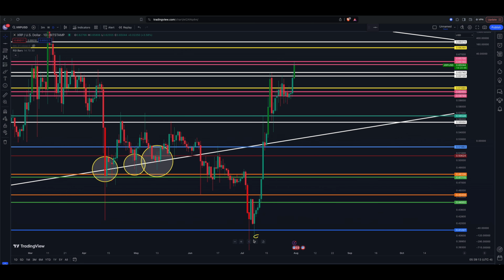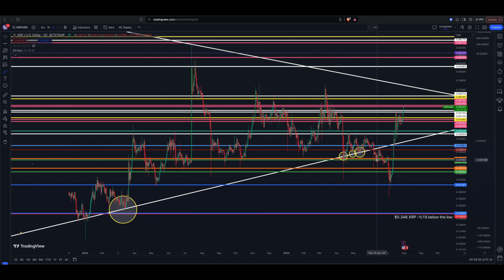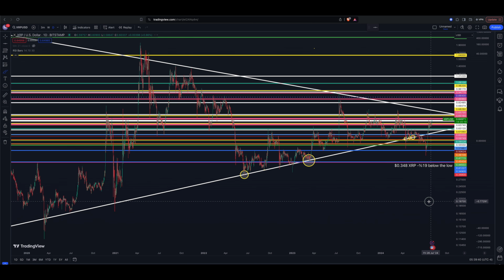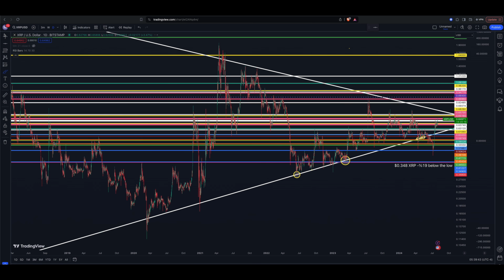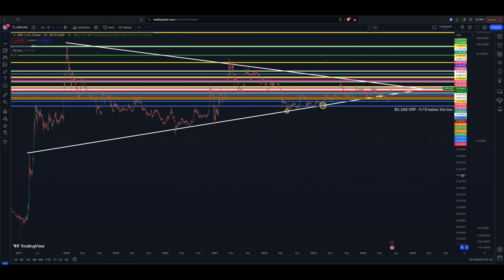So XRP, let's dive into this just a little bit here. Obviously we have a change in trend. We have higher lows, higher highs, higher lows, and then another set of higher highs taking place today. Very good to see. How far will the move go? Well, if we zoom out here, this is a daily chart, by the way, XRP has been in this pennant pattern for years now.